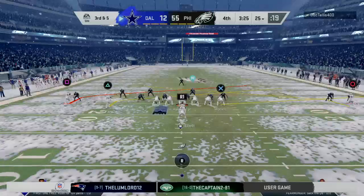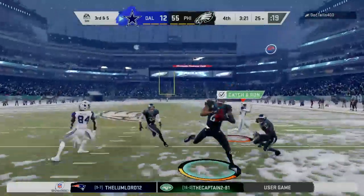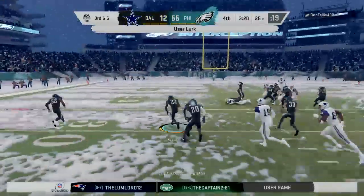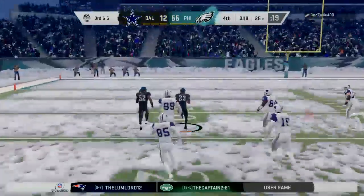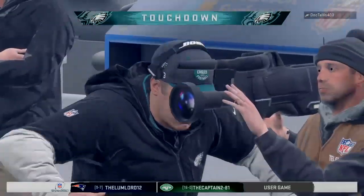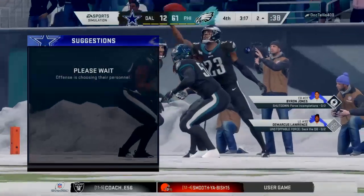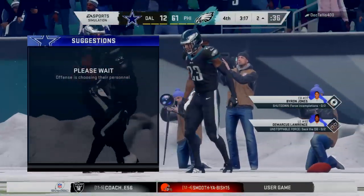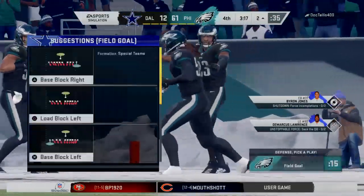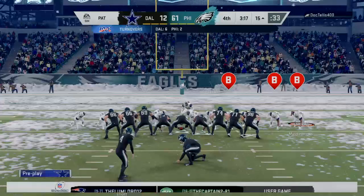Now Haskins to throw it. And now here's another interception. Picked off by Darnell Savage. And he takes this one back into the end zone. And the Eagles defense gets a pick-6 TD. Defensively, they've had their way in this one. That pick-6 makes that scoreboard even more lopsided.